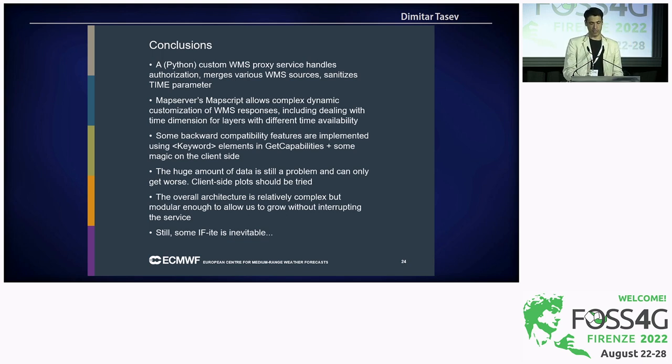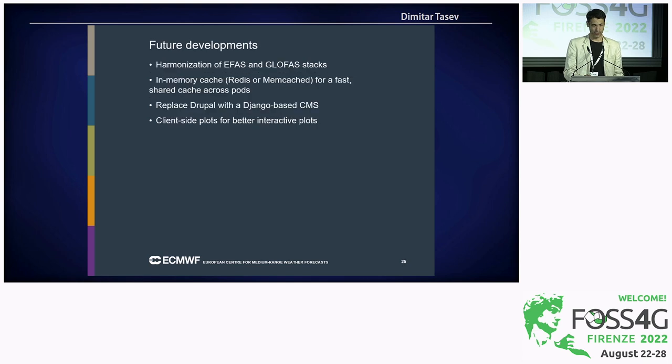The overall architecture is a bit complicated because we have these custom bits plus MapProxy and so on, but it was flexible enough to be improved along these 10 years. But still, we have a lot of code with a lot of if this and then that, because of the change in the structure of the data along those 10 years, which is, I think, inevitable, but that's life.